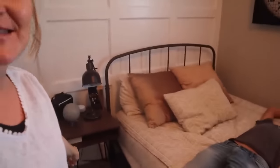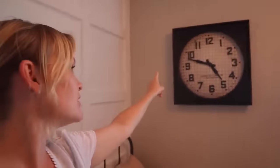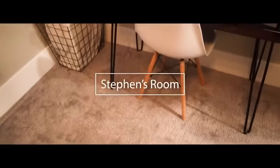Wow, Mom. All right, so we got his end table and his desk at Target, and I love it. And we picked up this little, actually big clock. It takes up the majority of that wall. Yeah. And it's so cool. We got that at RC Willie. And this little NBA Jam thing here, Steve got from Walmart.